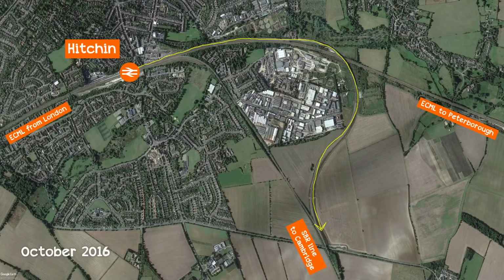But this is the way that when you solve a bottleneck, you result in the next bottleneck becoming the problem. But anyway, you can see here what's happening, thanks to there being a nice bridge over the East Coast Main Line there, and that was really the difference at Hitchin.